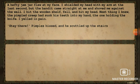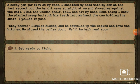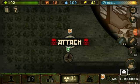I shielded my head with my arm at the last second, but the bandit came straight at me and shoved me against the wall. I hit the wooden shelf, fell, and hit my head. Next thing I knew, the pimpled creep had sunk his teeth into my hand, the one holding the knife. I yelled in pain. "Stay there," Pimples hissed, and he scuttled up the stairs and into the kitchen. He closed the cellar door. "We'll be back real soon. Get ready to fight." Wonderful.